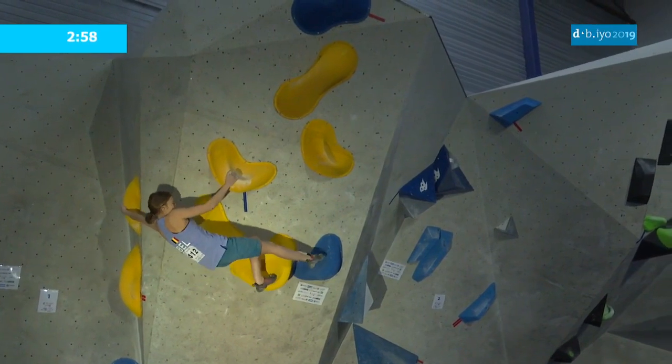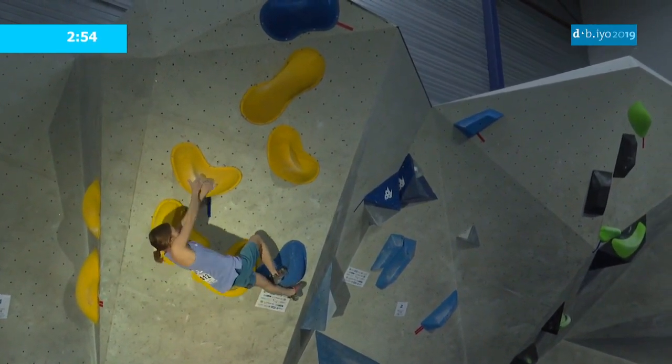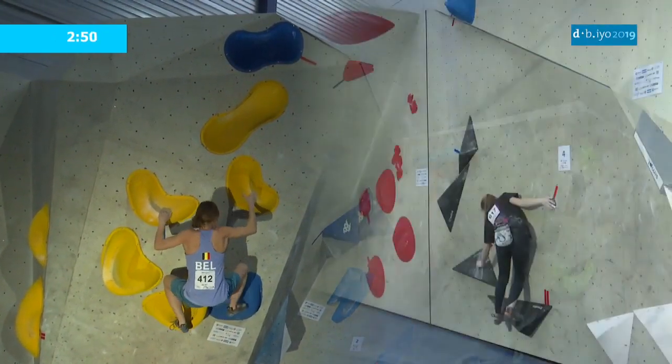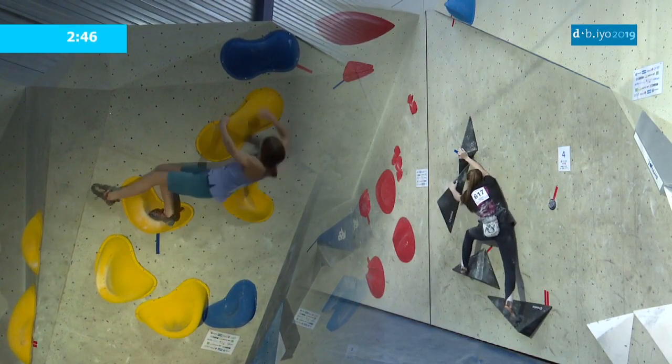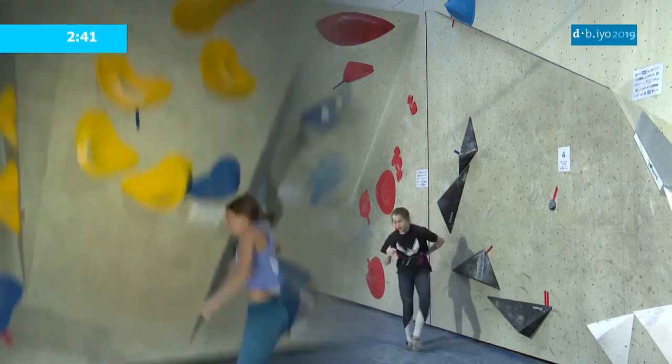And let's see, she's trying to reach with her right foot. Not at all my beta, but whatever, it works. And she just makes it look way easier. Almost there, almost there. Allez, Camille. Last move seems easy. She doesn't even match that one, the second to last hold.